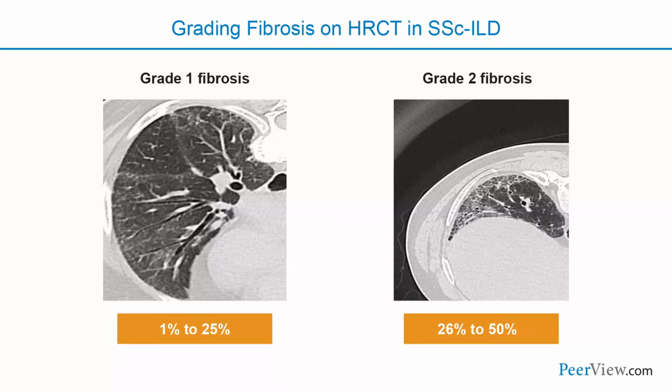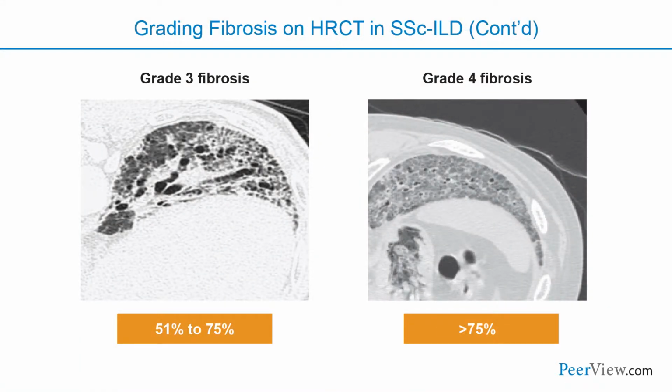A mild fibrosis was defined as an extent of fibrotic changes, reticulations with architectural distortion, between 1 and 25% in the zone of maximal involvement, usually the lower lung zones. Here, the zone was defined not as lobes, but rather as area equivalent zones, upper, middle, and lower of the lung. The moderate fibrosis, or grade 2 fibrosis, was defined as an extent of fibrosis in the zone of maximal involvement of between 26 and 50%. Severe fibrosis, or grade 3, was defined as an extent between 51 and 75%, and you can see the fairly extensive reticulations and honeycombing, and very severe fibrosis is more than 75% involvement. And as I said before, the zone of maximal involvement was usually in the lower lobes.